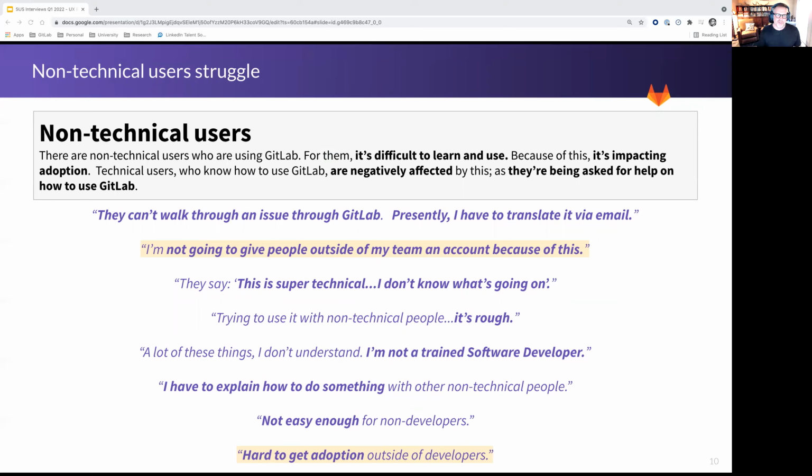The non-technical users, this group struggles tremendously. For them, GitLab is difficult to learn and use. These are people who might be product managers who may not go into the code at all, but they're using it for issues, things like that, for updates. It's hard for them to go into it for just a view on one thing, like an update within an issue, because there's everything else around in the UI that doesn't pertain to them. It's intimidating and overwhelming.